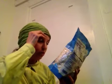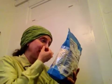I just forgot. Whoops. I also have his rolled oats. I forgot about that. So these are old-fashioned rolled oats, as opposed to whole oats. Some people eat whole oats. They're whole grain, a good source of fiber, non-GMO, kosher, certified organic as well. And this is a large bag. This is their 32-ounce, 2-pound bag.